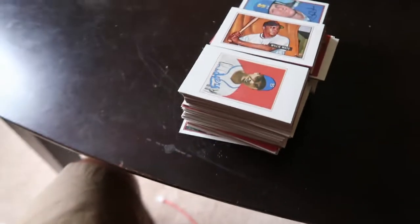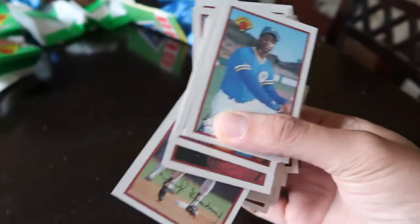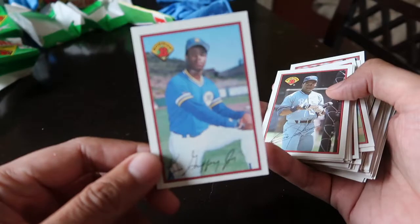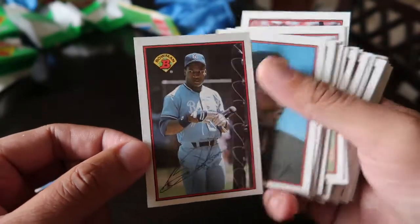This is the aftermath of everything that's left over. All these cards were like 3 different stacks of people I didn't know, but I still need to look them up. And then these are all the ones that I care about. I just pushed over to the side. All right. So that's the granddaddy right there. That is the Ken Griffey Jr. rookie card I've been looking for. Bo Jackson was very close second.